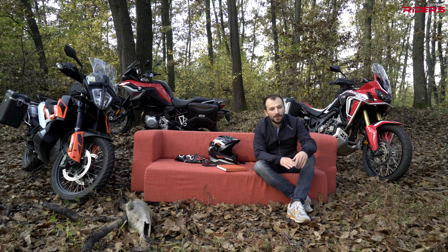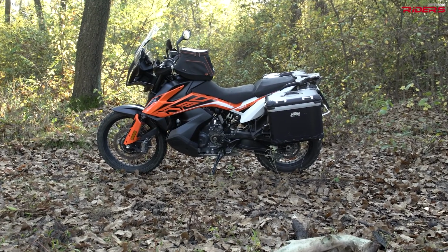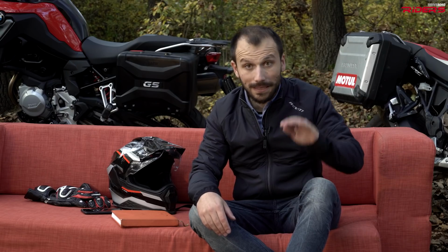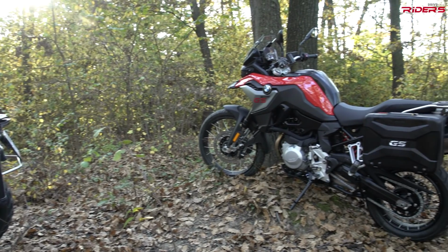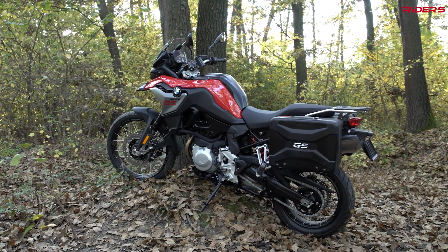Now let's get to the gearbox, because the KTM shifts really smooth. The Africa Twin is the DCT version, but it's the first generation, so it's not shifting as fast as the second generation, but it's still very good. BMW is not as smooth as the KTM, and when it comes to quick shifters, the KTM is better. It feels better. On the BMW, you have some wrong gears when trying to use this quick shifter.